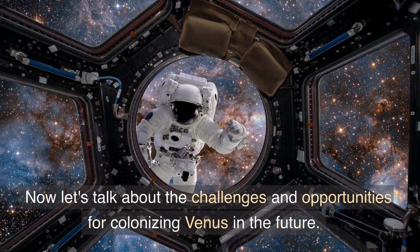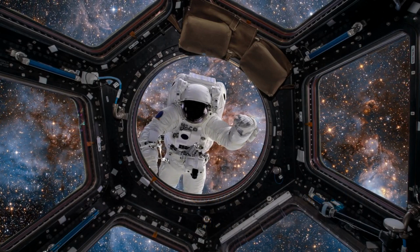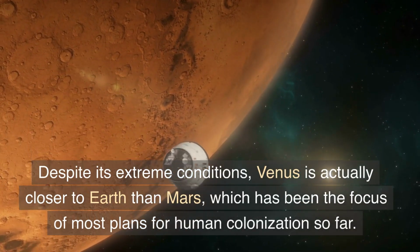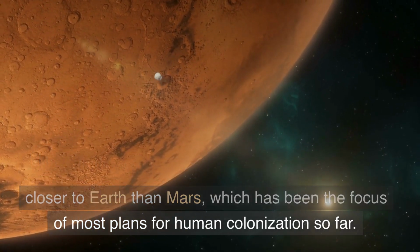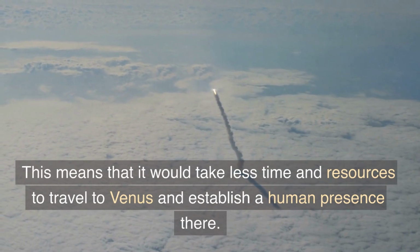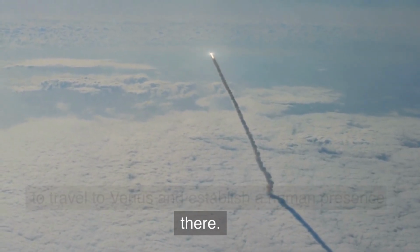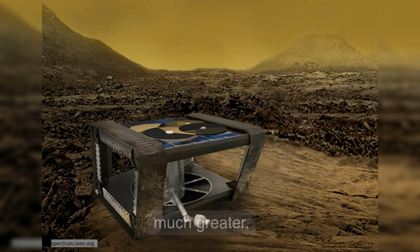Now let's talk about the challenges and opportunities for colonizing Venus in the future. Despite its extreme conditions, Venus is actually closer to Earth than Mars, which has been the focus of most plans for human colonization so far. This means that it would take less time and resources to travel to Venus and establish a human presence there. However, the challenges of living on Venus are also much greater.